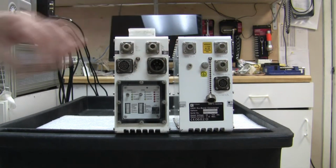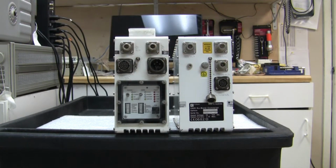This is the power supply. The power is supplied via a separate Codan box. We have those in stock. I'll show those in another video when I put together a complete transceiver system. And now we have the IF interface.